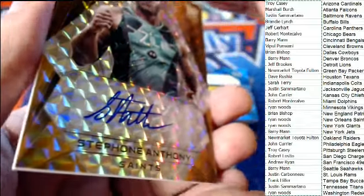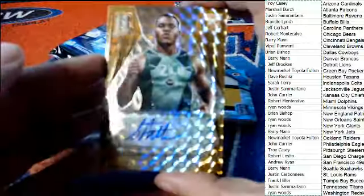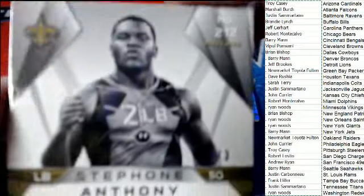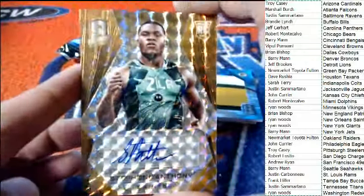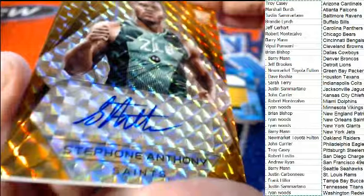Stephon Anthony for the New Orleans Saints. Congrats on your 1 of 1 Saints owner, Ryan W. We've been predicting 1 of 1s today. Oh, that's actually, it's not a 1 of 1, is it? Let's be sure now. Oh, okay. It might be numbered to 3. It's a 3 of 3, but it is an eBay 1 of 1. All right, it had that super fractor look to it. So my mistake. We've had some 1 of 1s already today.